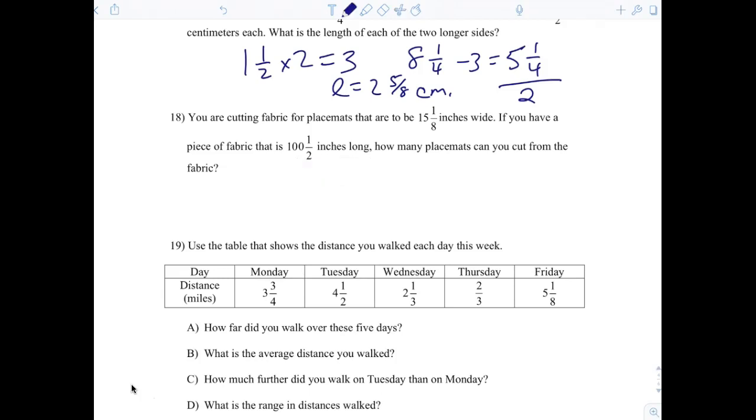You divide 15 and 1/8 divided by 100. Now you just said it backwards. Which one's the total? The second one, 100 and 1/2. We're dividing it into pieces that are 15 and an eighth inch. So divide that out for me. I got 13 and 27 over 121. No, 100 and 1/2 divided by 15 and 1/8. Yes, divide that.